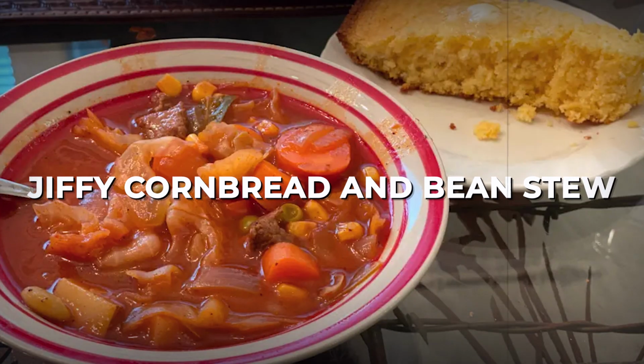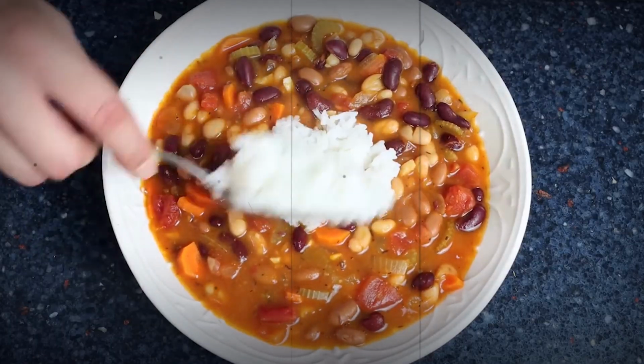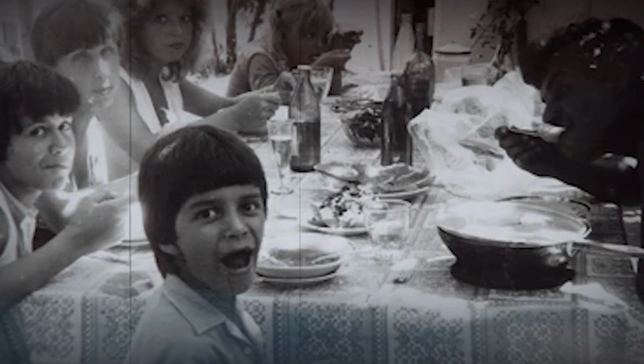Jiffy cornbread and bean stew. There's a quiet magic in dishes born of necessity, where thrift and taste come together to create meals that feed large families without breaking the bank.